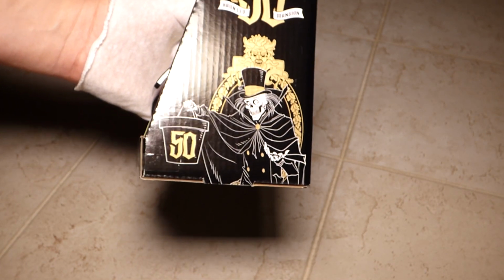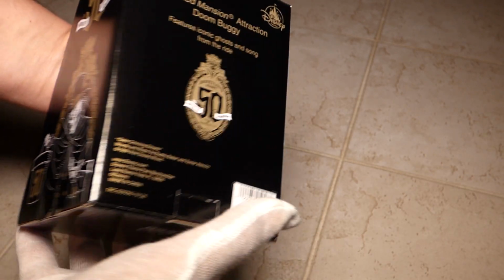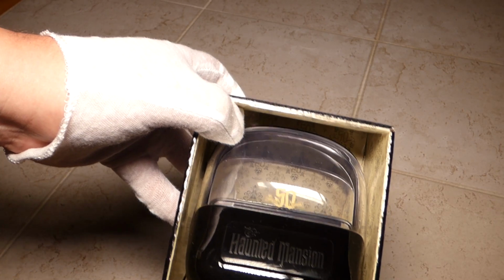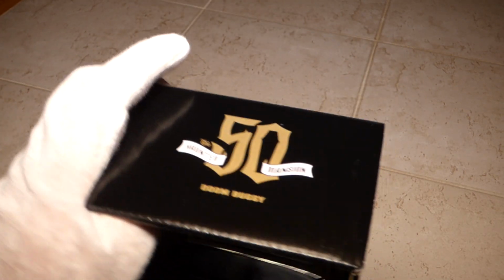Yeah, you see that? The ghost has followed me home. And that's kind of neat. You push the little button in the front, you can see the ghost in there. And you have this Haunted Mansion 50th motif on the side. And the back, the Doom Buggy, 1999. And here's a little secret for you folks: the rumors are that you can get these Doom Buggies for like $14 or $15, but they're not the 50th. They're the normal Doom Buggies you can get.